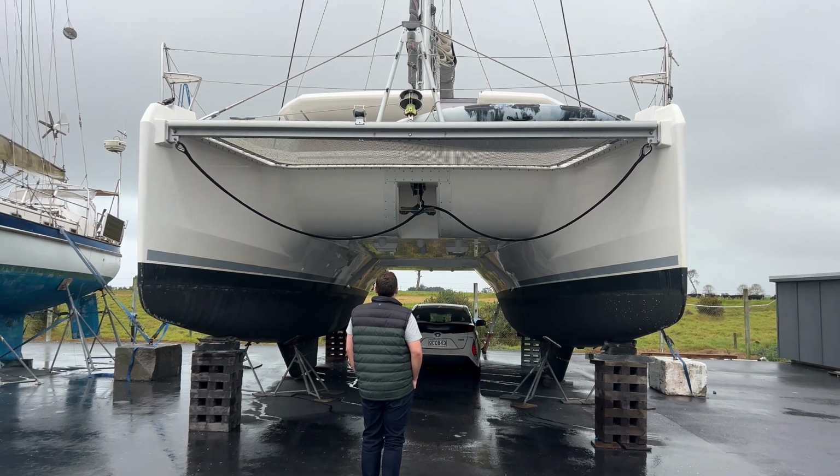We've come to remind Matthew what the boat looks like.